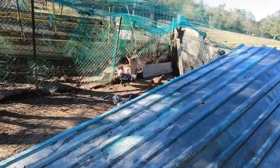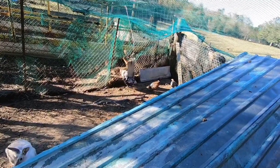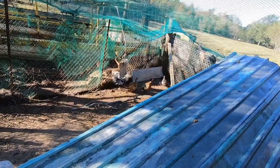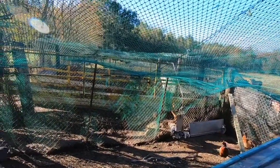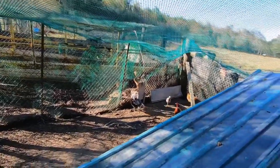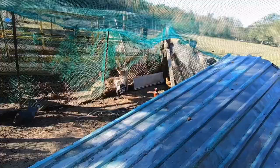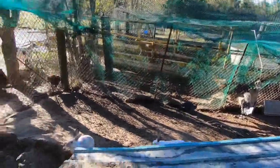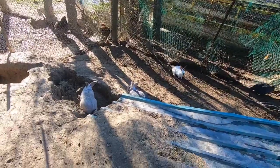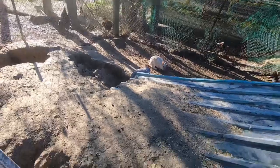That is the hole right there that goes to the extension on the other side. The chicken's actually blocking it right now. That's what goes to the other side, to the extension on the colony. I haven't had no problem with the birds going through there yet, but I'm sure they'll figure it out. It's nice and cool this morning. Everybody running around playing.